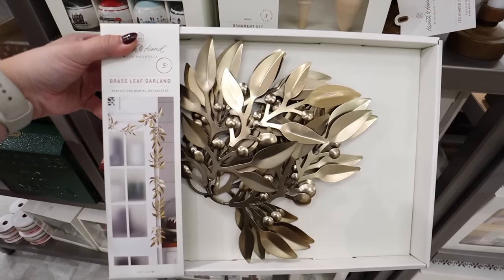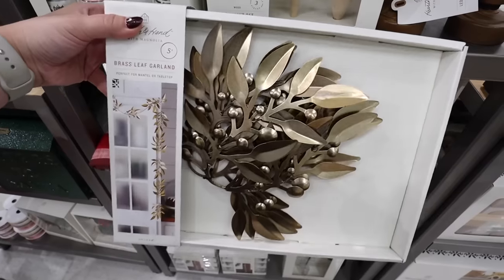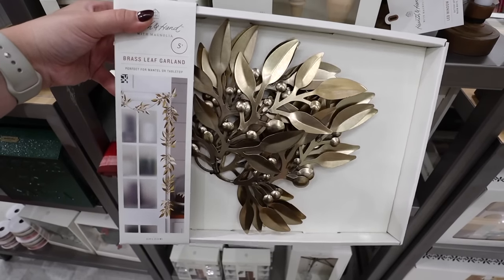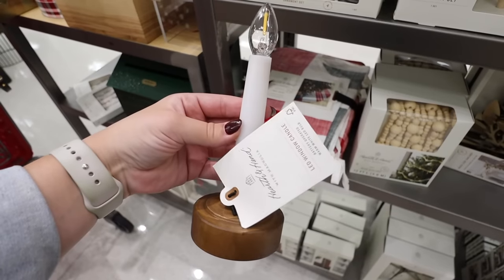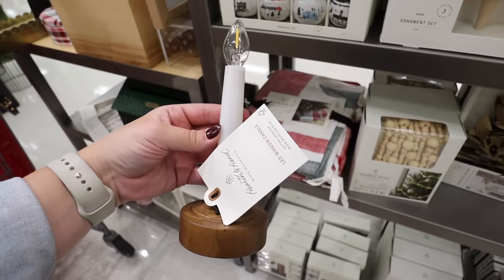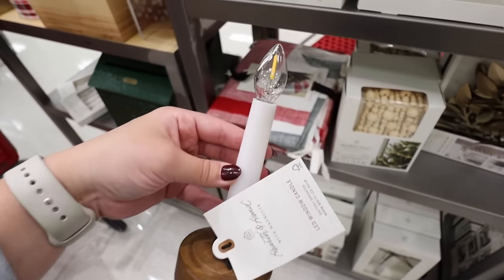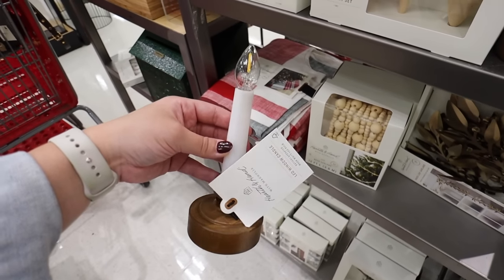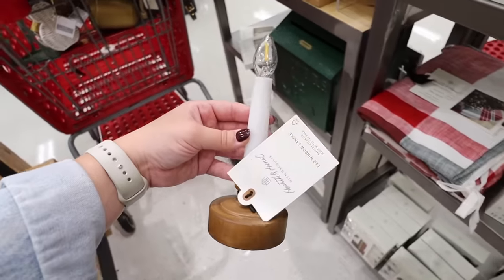And next to that, something I'm excited about that I haven't found yet either is this brass leaf garland. This is so, so pretty. It's a cool toned brass, and it's a leafy garland. It says perfect for a mantle or a tabletop. And this is $19.99. For $14.99, they also have these little window top candles. These are just LED, but I do love the wood detailing and the bigger bulb for the flame. These are super cute, but I feel like it'd be super pricey if you wanted to put these in all of your windows.